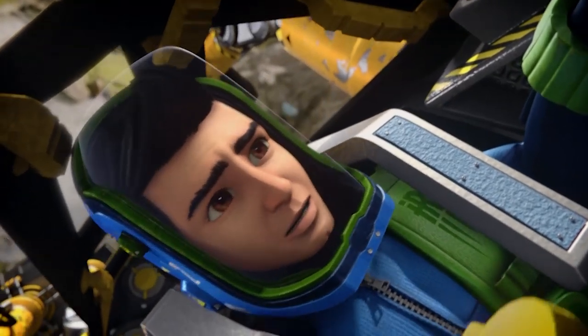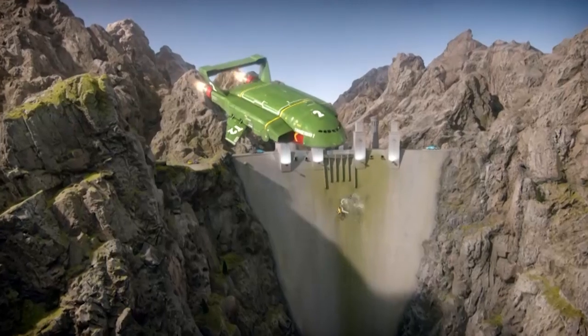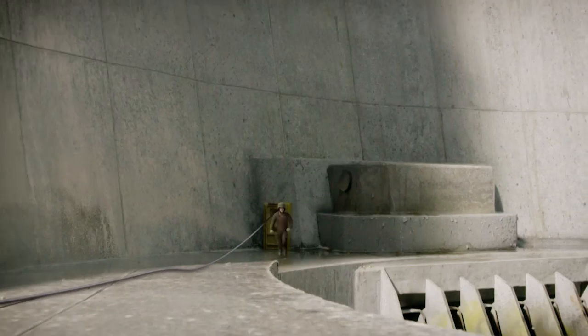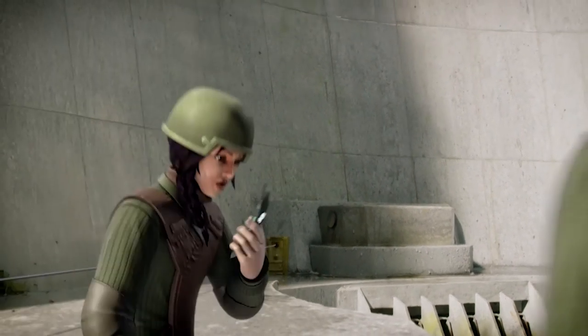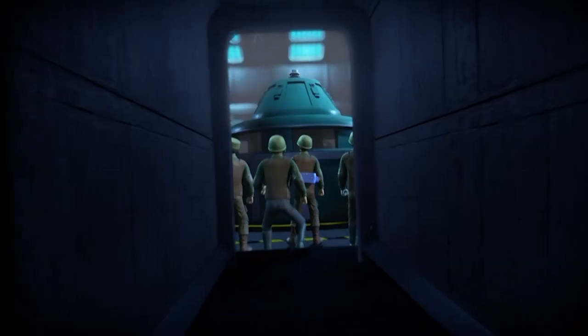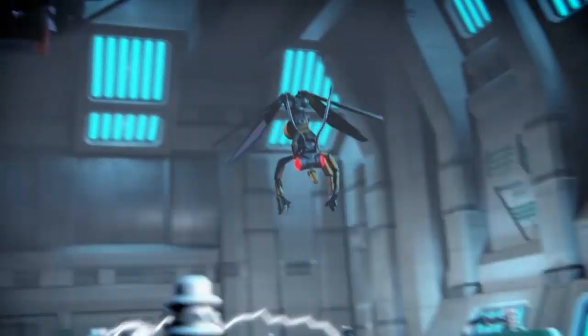Well, this just got interesting. Thunderbird 2, we need to protect that town. FAB, I'll start pushing dirt. On my mark. Mechas! Take cover!